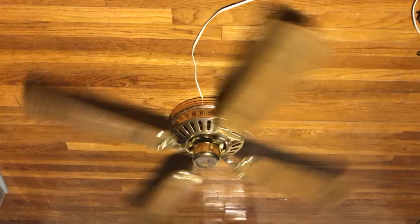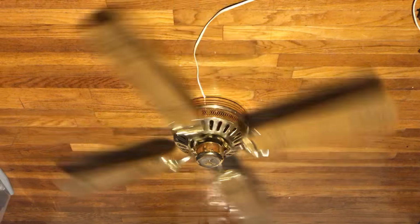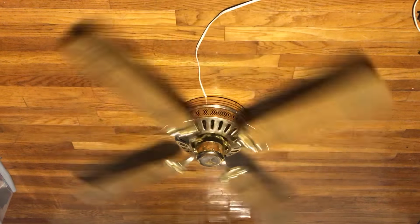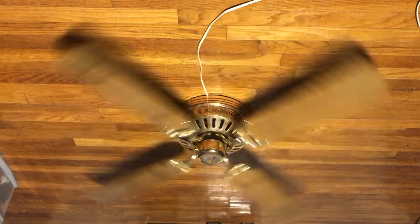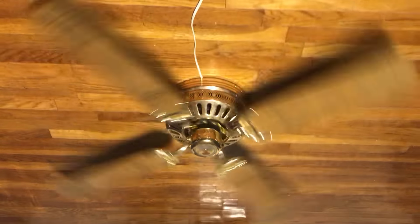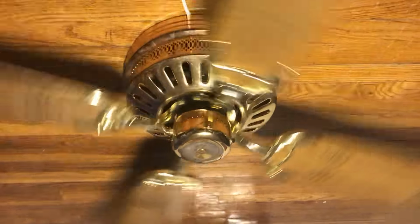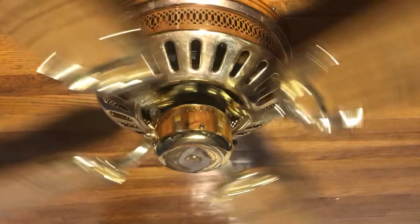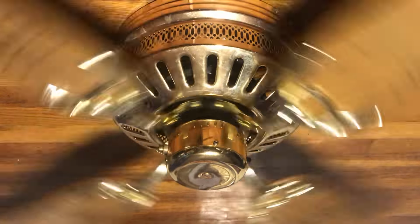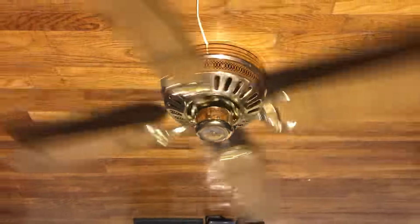Seems to be making a little bit of bearing noise now. I don't remember it doing that last time I tested it. Moving some air on low.